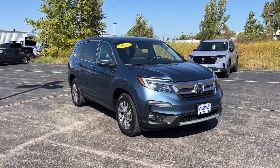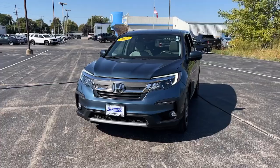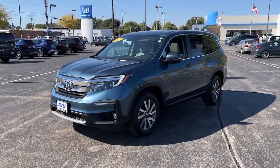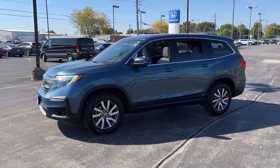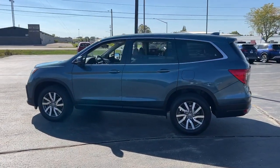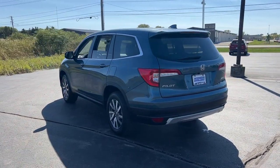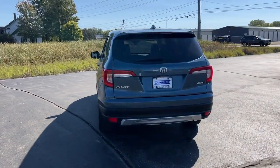Picture yourself in the 2021 Honda Pilot. With less than 90,000 miles on the odometer, this vehicle stands out from the rest. Take a closer look at this super capable Pilot. Safe, strong, and refined, it's the go-to SUV for family road trips, cargo hauling, towing, or scenic cruising.